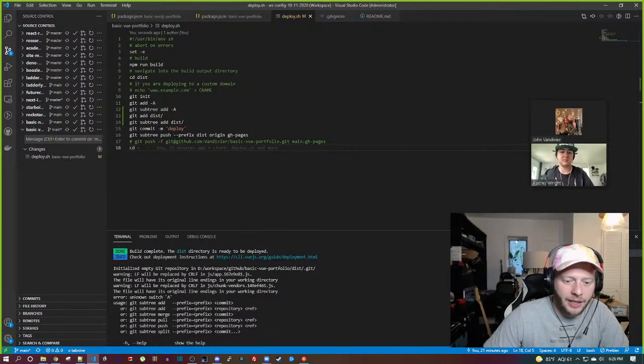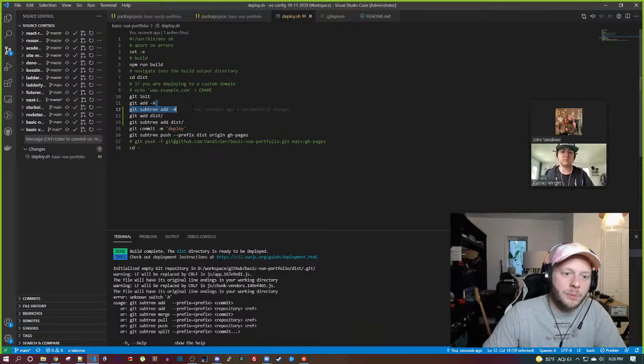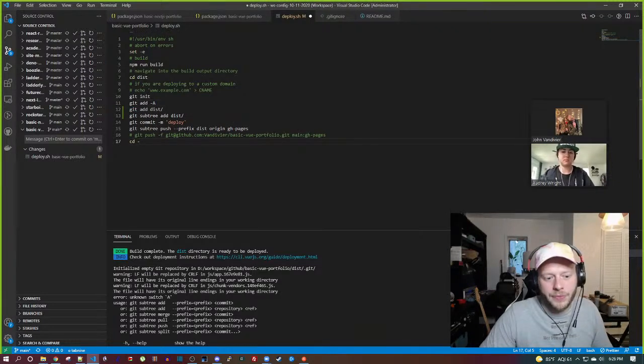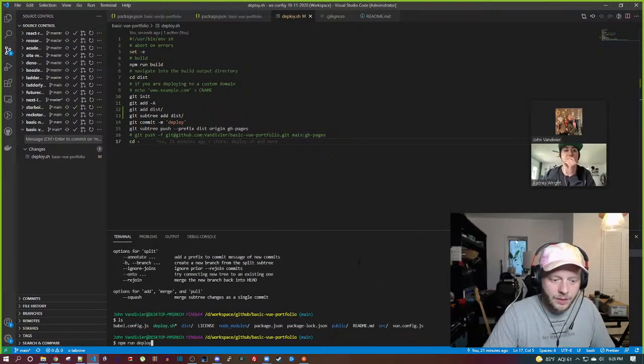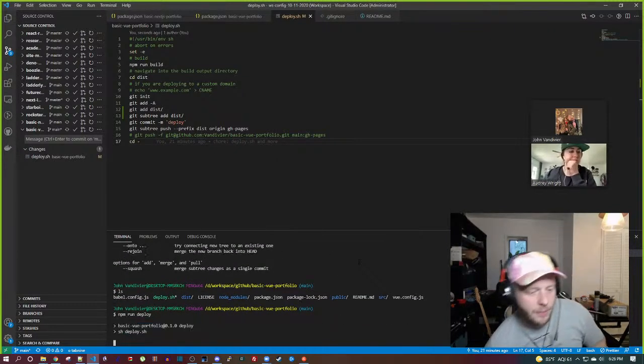Unknown switch A. I think that's the subtree switch that is unknown. Git subtree add. Yep. So git subtree add with a switch is not a thing. Okay? So we git subtree add dist. Try to npm run deploy again.